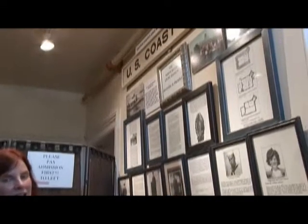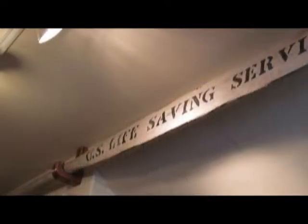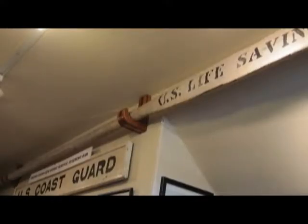Before we finish with this hallway, we'll definitely want to mention that we had a Coast Guard station that was built in 1885, which we have some photos of here. And we have way up at the top, it was quite an endeavor to get this in here, a U.S. Life Saving Service steering oar.